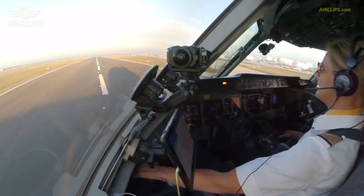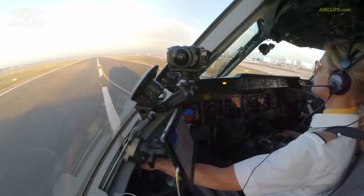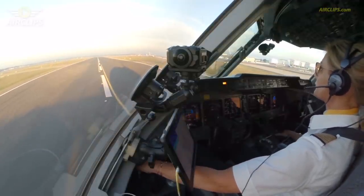Manual brakes. Auto brake disarm. I don't know, shall we leave?